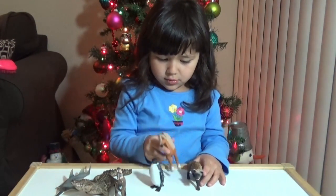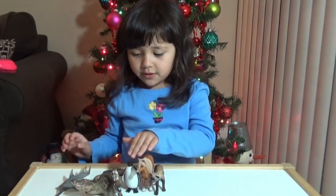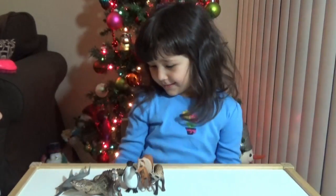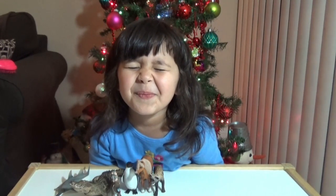How many animals do you have? Can you count them? Yes. Go ahead and count them. 1, 2, 3, 4, 5, 6. You have 6 animals, yay! Yeah, okay, I have more, you don't look. No cheating. Close your eyes.